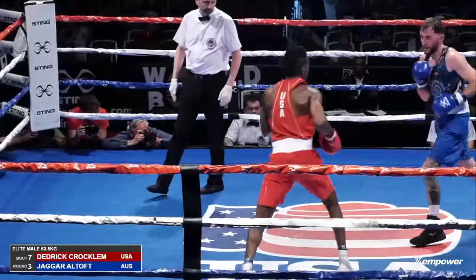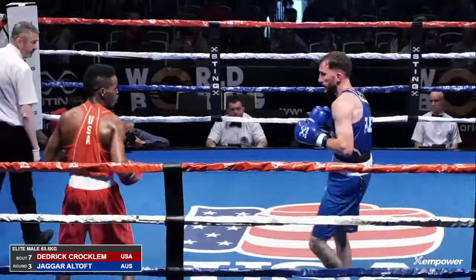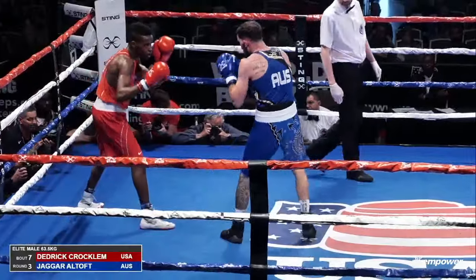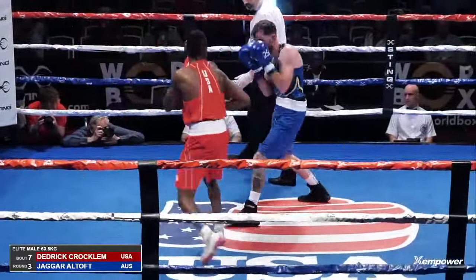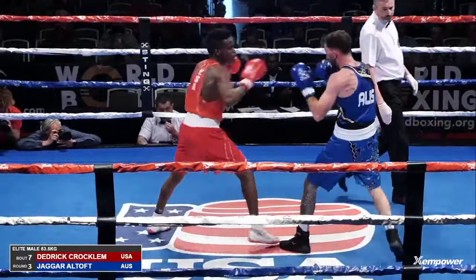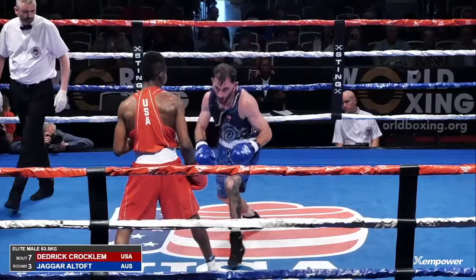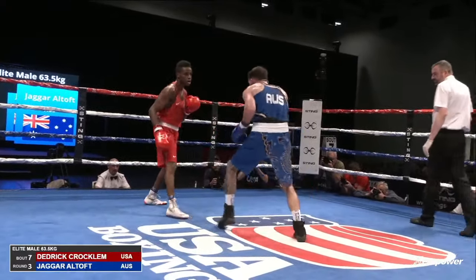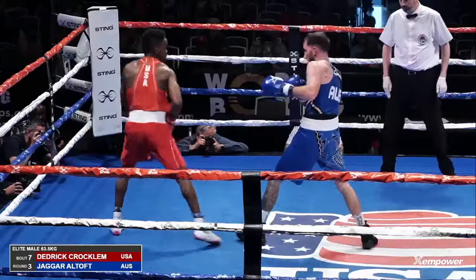Going to the body first is Crocklem. Altoft with the counter right hand. Altoft missing with the right hand over the top, making himself open for that counter left hook there by Crocklem. And Altoft just having all sorts of difficulty finding the right combination of things to get where he wants to be with Crocklem. Crocklem making it very difficult for Altoft to get close to him.